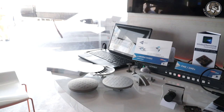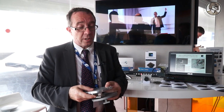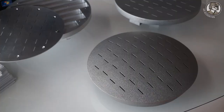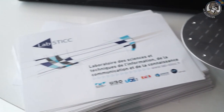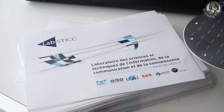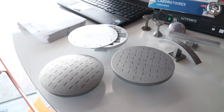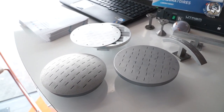I'm heading a research lab whose name is Lab-STICC in the Western Brittany part of France. We have a large spectrum of activities, from sensors to knowledge. And amongst these expertise fields, we are working on antennas for airborne systems, UAVs, and missiles. So what we are presenting here is a new way of designing antennas, especially antennas devoted to a constrained system such as missiles or UAVs.